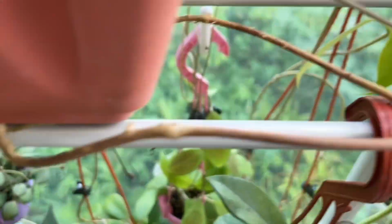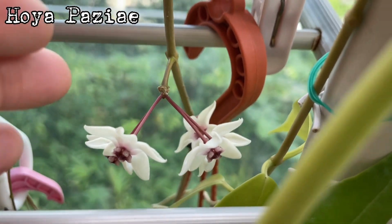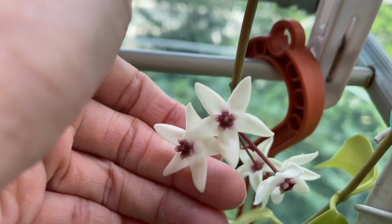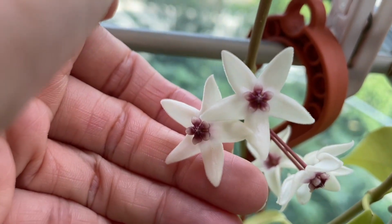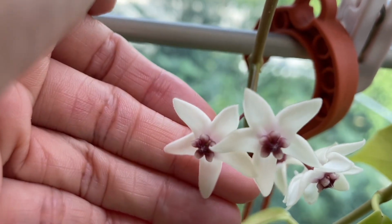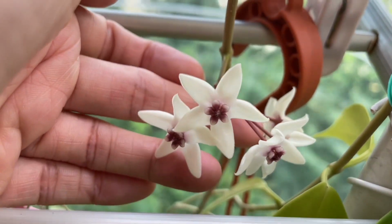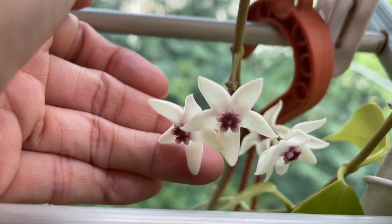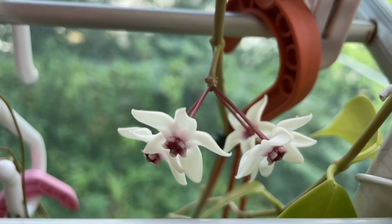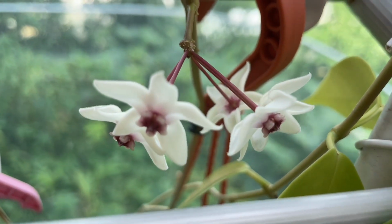And over this side, this is Hoya Pressii. It has also opened its blooms. These blooms are really delicate. It's a really beautiful pure white color, and it's really very delicate looking. The blooms are very long lasting. This one is about 5 days already and still going strong. It gives off a slight baby powder scent that is really nice as well.